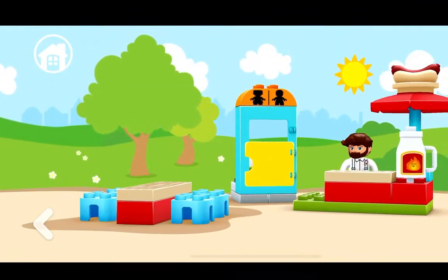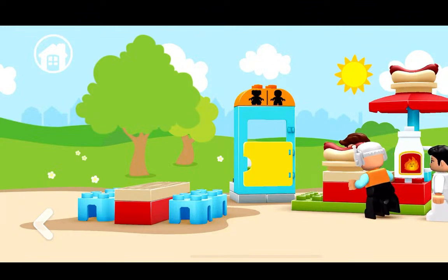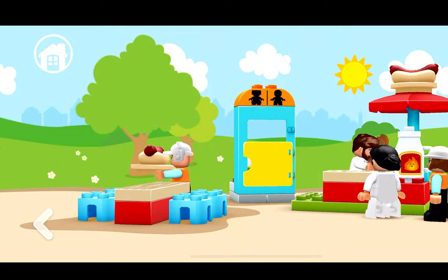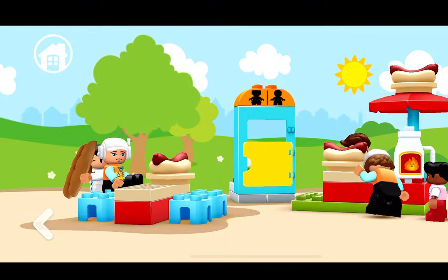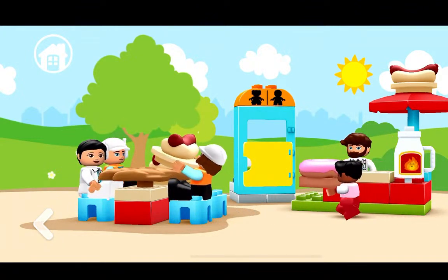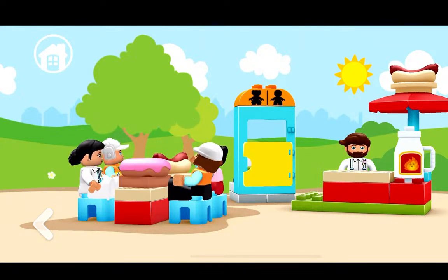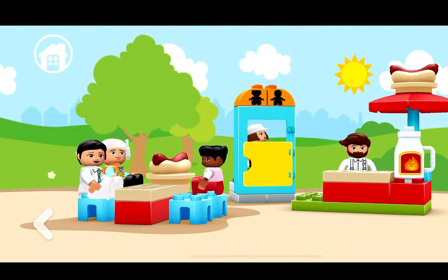Oh, some guys want to eat something. The man wants to eat a hot dog. The girl, bread. Woman, hot dog too, and the girl, donut. Okay. Eat, go to the toilet, and back to work. Go, go, go. Eat.